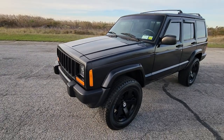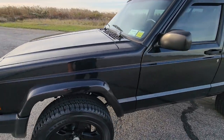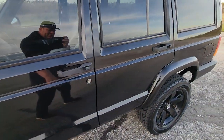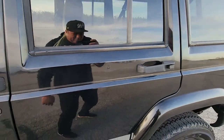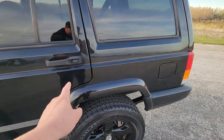She's a 2000 Cherokee, so I'm pretty sure she has been in the sun her whole life. I did do some paint correction. I buffed this up with my buddy Gabe. Ah, man, here's a ding. I think my kids nailed the door with the door of another vehicle in my driveway. Hey, that's life. It happens.